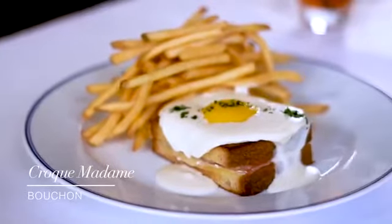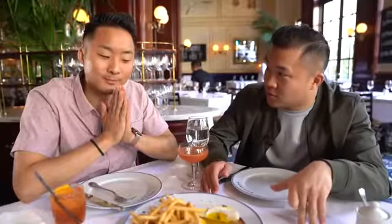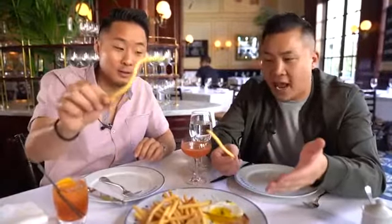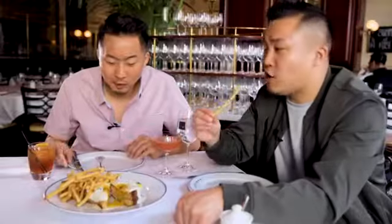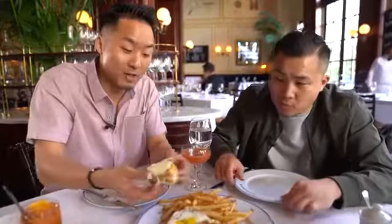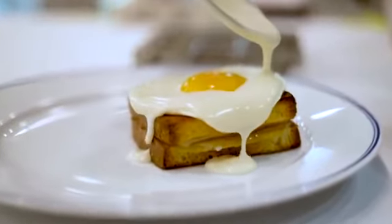This brunch superstar is the croque madame. Different from a croque monsieur because it has the egg on top. Believe me, I care about the croque madame. Croque madame, croque madame. But I care about the fries. 10 out of 10 on the fries. Those fries are impeccable. You know what I love about this sandwich? This is your classic ham and cheese sandwich, and on top you got a fried egg with Mornay sauce.